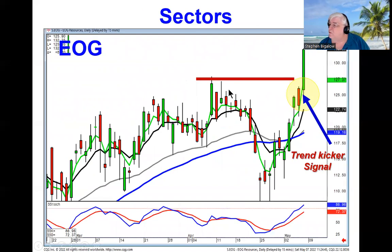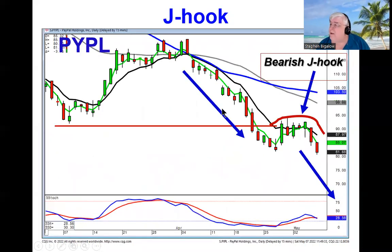So which ones do you buy? We're going to be doing a session this next weekend on kicker signals. Notice the trend kicker signal where they opened here, closed here, gapped up to the open and went the opposite direction and breaking out. There's a very simple assumption based upon a trend kicker signal. There's going to be more upside. Now the patterns are working.